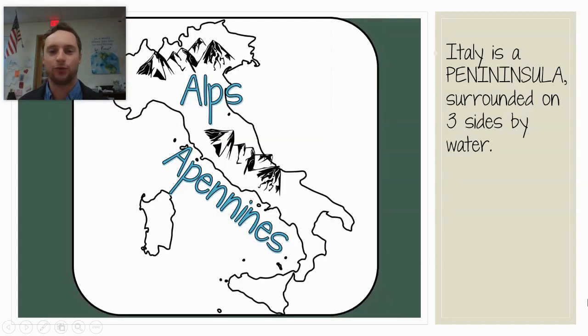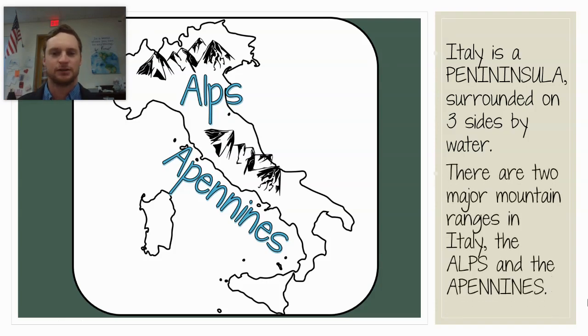So we have 2 mountain ranges in Italy as well. We have the Alps Mountains in the north, and then we have the Apennines Mountains there in central Italy. So there are those 2 mountains. I'll let you guys fill those in, and you're going to see why the geography of Italy really helped, like I said, the Romans prosper.